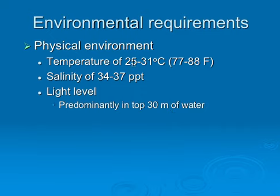You need to have a temperature of 25 to 31 degrees Celsius. That's 77 to 88 degrees Fahrenheit. That's actually, again, an excellent temperature for swimming. You can swim for a long time in that. If they were in 50-degree water, you'd get hypothermia by the time you were done seeing them. And then you need a salinity of 34 to 37 parts per thousand, which is what you find in the tropics.